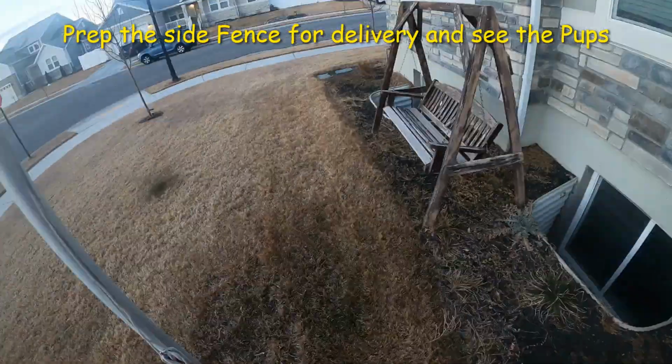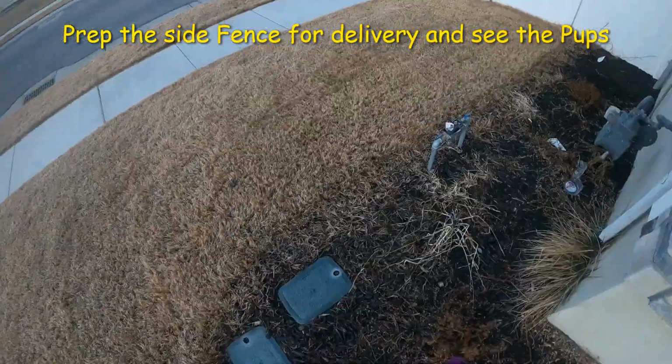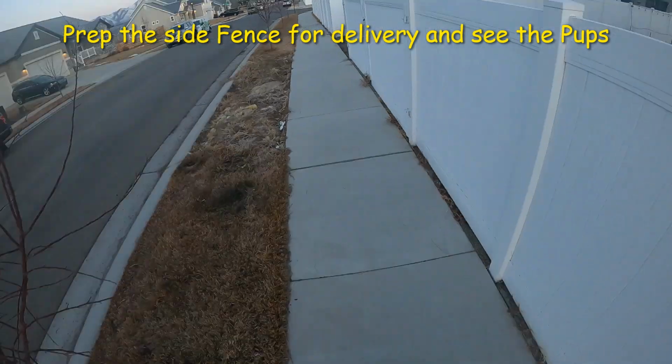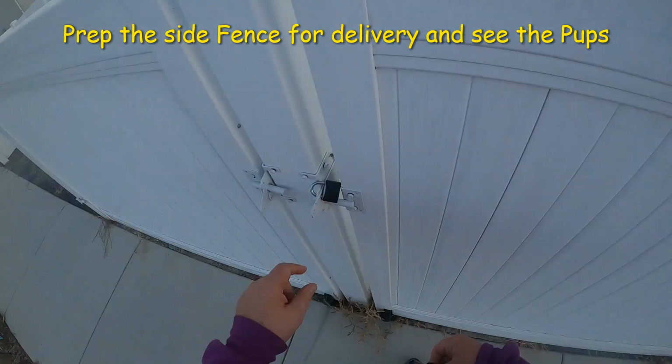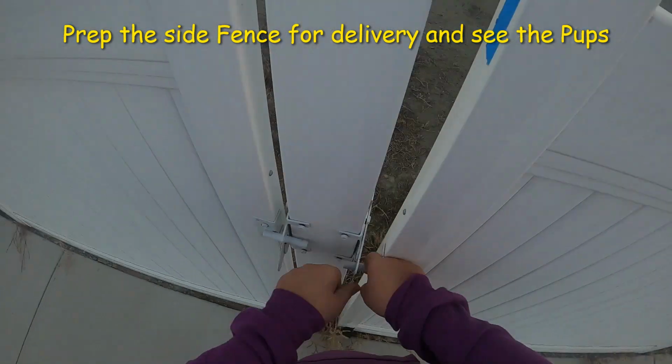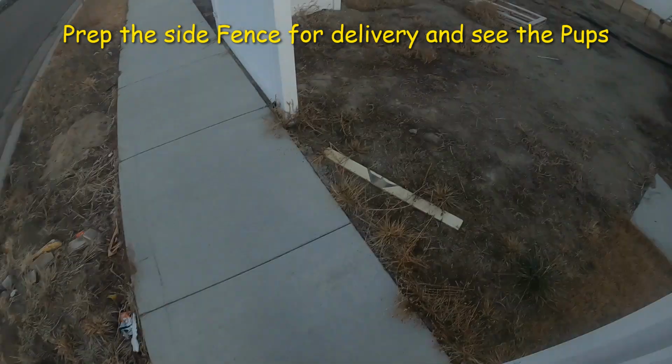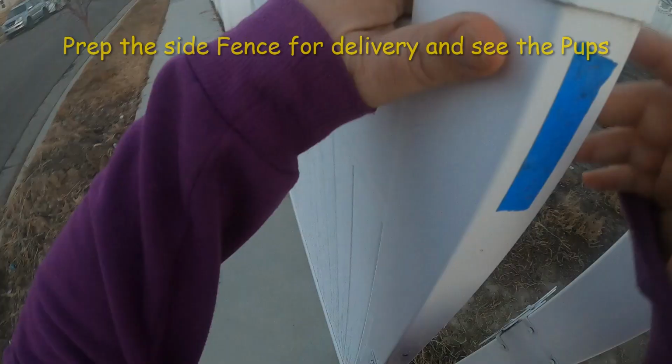All right, so I've got to run around here to the side and break the fence down. It is a 16-foot fence, so you can pull this piece out of the middle and have the Home Depot guy drive the drywall right into the backyard.